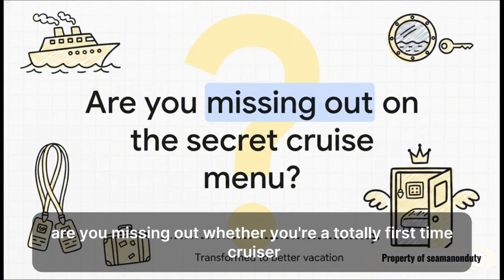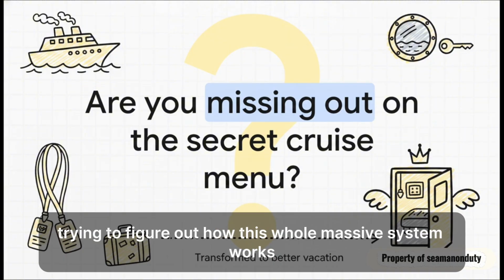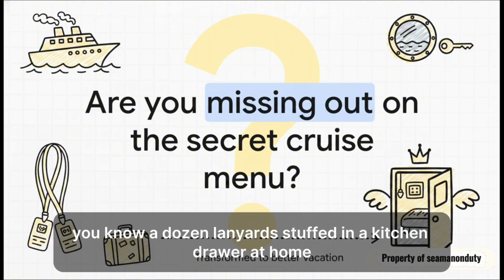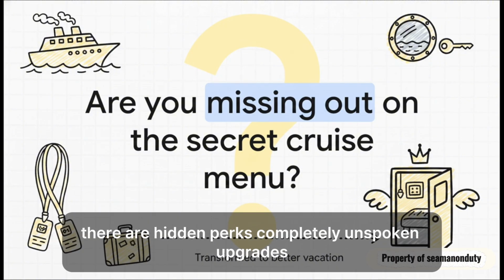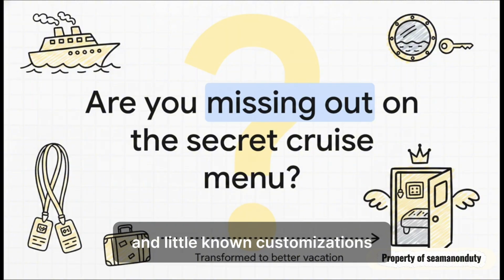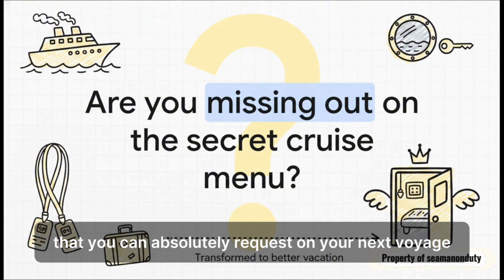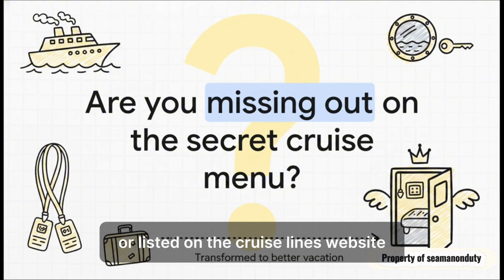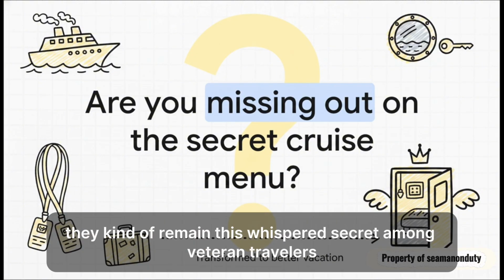So it's a pretty serious question you've got to ask yourself. Are you missing out? Whether you're a totally first-time cruiser trying to figure out how this whole massive system works, or a seasoned sailor with a dozen lanyards stuffed in a kitchen drawer at home, there are hidden perks, completely unspoken upgrades, and little-known customizations that you can absolutely request on your next voyage. Because these aren't printed in some glossy brochure or listed on the cruise line's website, they kind of remain this whispered secret among veteran travelers.